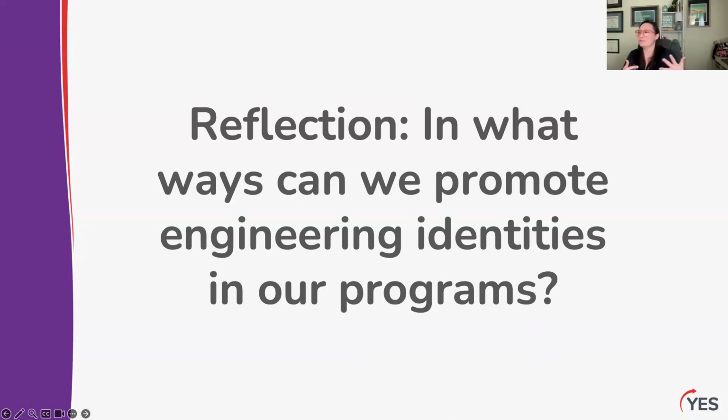So here's our next reflection point: in what ways can we promote engineering identities in our programs? As you're working with your own after-school program or out-of-school time program, how can you promote engineering identities with your students? You can put it in the chat or unmute and chat with us.